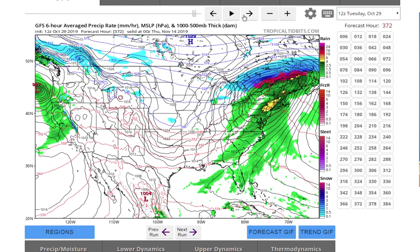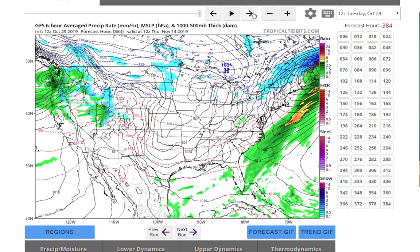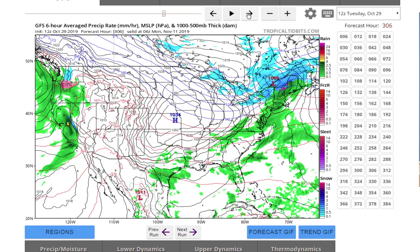You see another low headed into California, giving them more rain. And that was a pretty strong low, 988. Set up for some wind for the west coast there as it moves into Washington State. So if the end of this model holds true, California, you could be getting some rain, possibly by Veterans Day. Now that's way out there. A lot can change, and we usually see a lot change in these models when you get that far out, but man, that sure would be good to see.